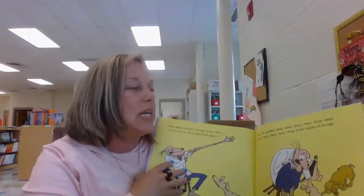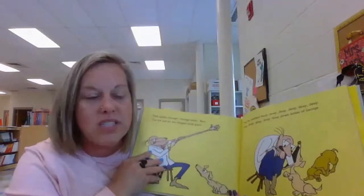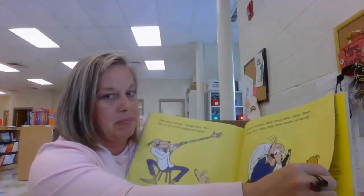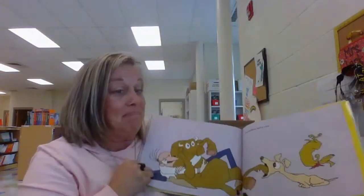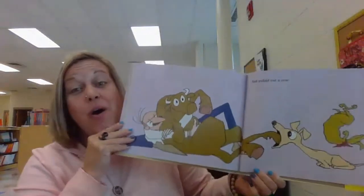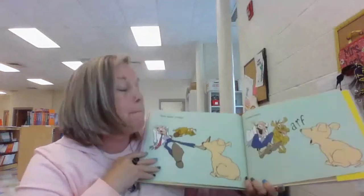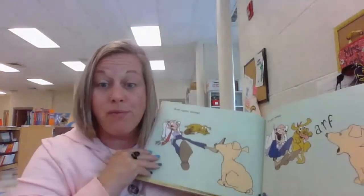Then he reached deep, deep, deep down inside of George. What do you think happened? And he pulled out a cow. Oh my goodness. "Bark again, George." And George went arf.